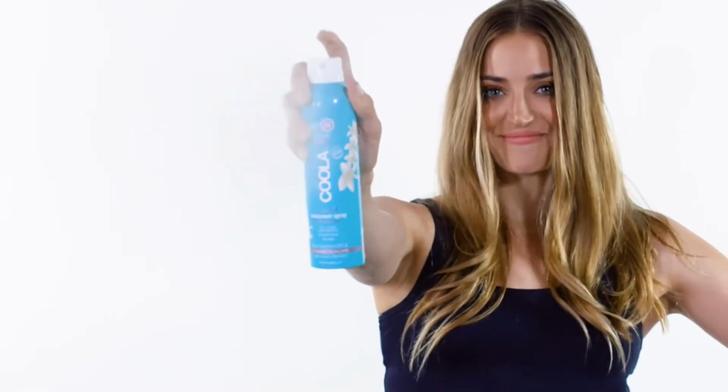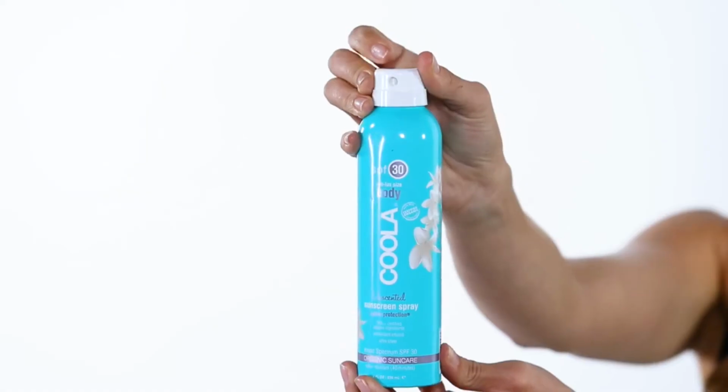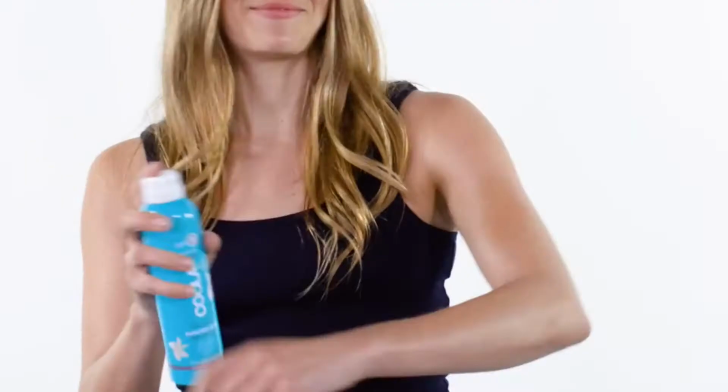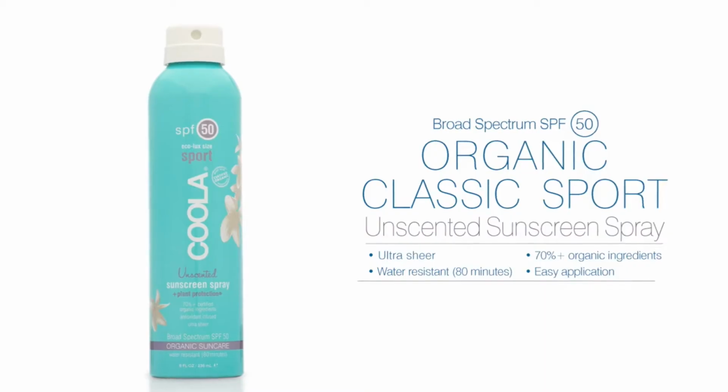Hooray for spray! Spritz your sunscreen on the go with this clear and unscented continuous spray. Simply twist the nozzle to open, hold the bottle 6 to 10 inches from skin, and then spray on your SPF 50 antioxidant-infused protection. Our 70% certified organic formula will nourish and hydrate your beautiful skin while you're having fun in the sun.